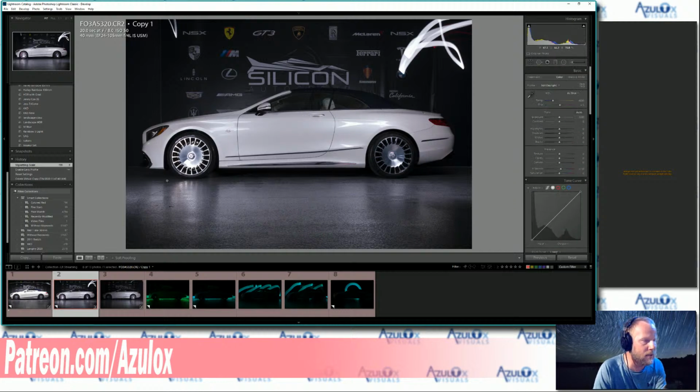So all I'm going to do is give myself the same white balance. 4800 is usually my starting spot if I'm using strobes. And I'm just going to bring down the highlights. If we look up in our histogram, the highlights are that upper 30%. I'm just going to go ahead and bring down those highlights a little bit.